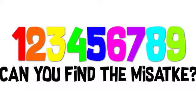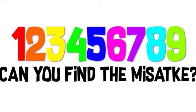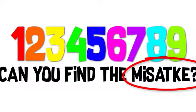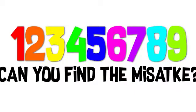If you were looking for the mistake in the numbers, then you couldn't possibly have found the mistake, as the mistake is in fact in the word mistake in the sentence under the numbers. The reason why you most likely checked in the numbers first is because our attention is taken off the sentence the second we read it, due to there being a command.